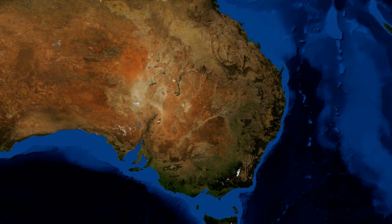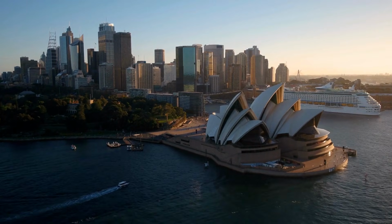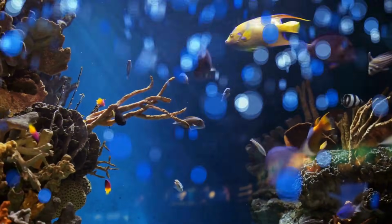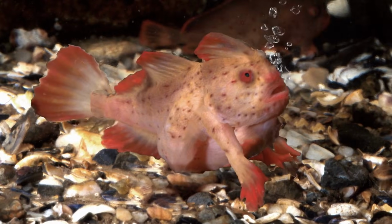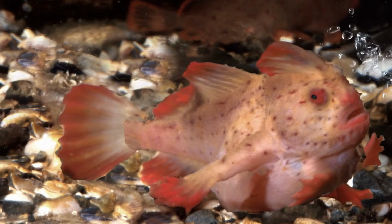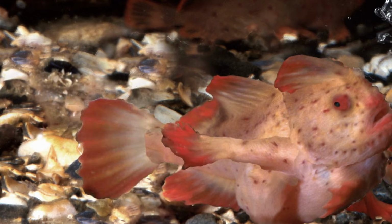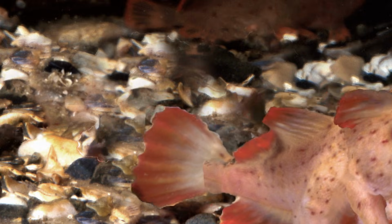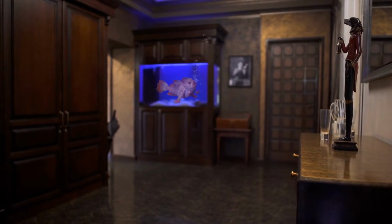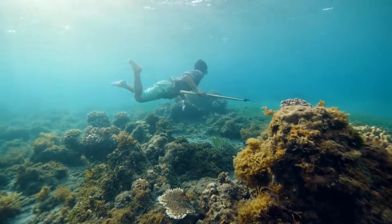Want to high-five a sea creature? Well, put your hand up for the Tasmanian red handfish. This fish doesn't swim like a fish. It walks. It uses its flipper-like hands to stroll around on the ocean floor. These bottom walkers are disturbed by swimmers and boats a lot. Some people even want to take them home as pets. I think it's better to just give them a wave and swim on by.